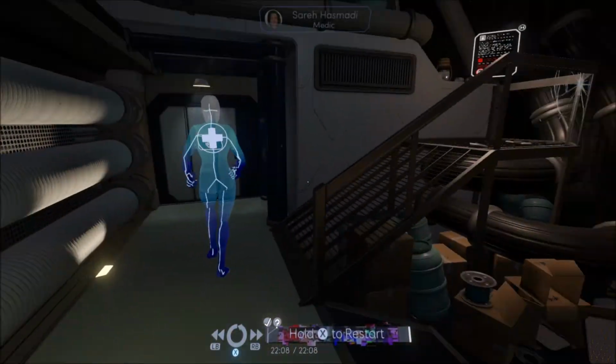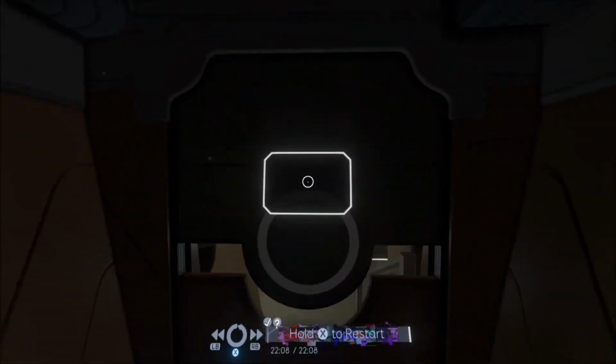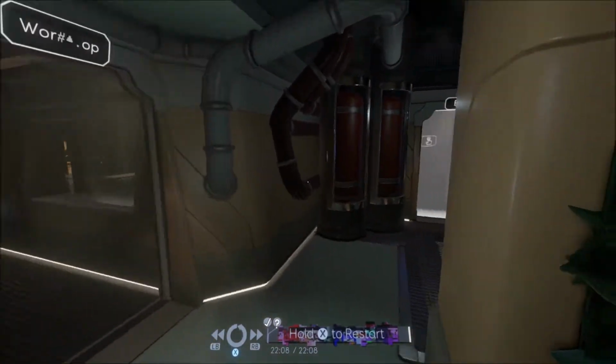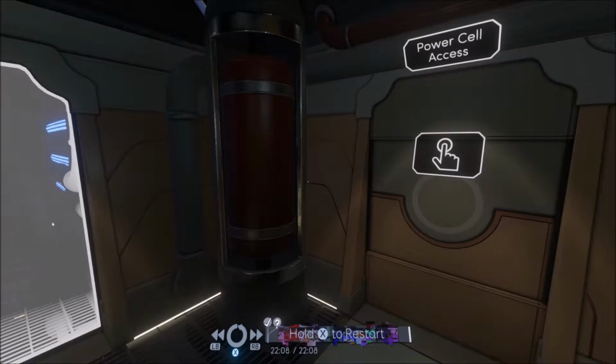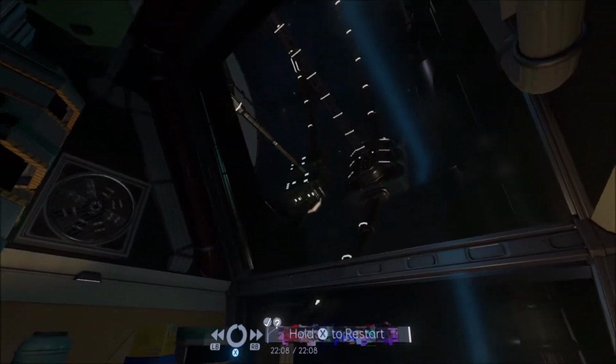But before we do that, let's take a look at the rest of engineering. So we've got personal quarters there, and we've got the workshop there, and power cell access there. Let's go in power cell access, which has a good view.